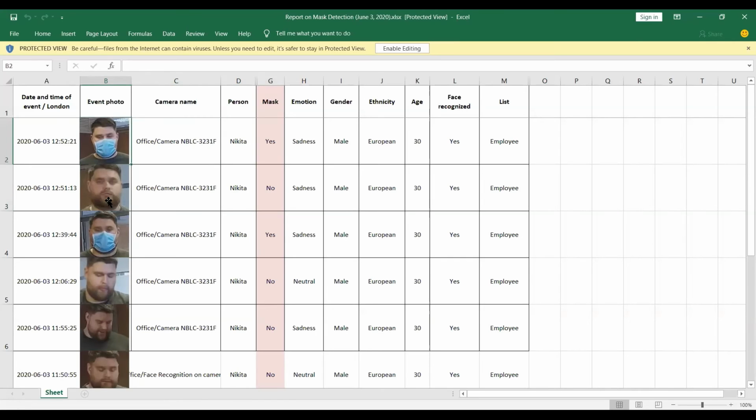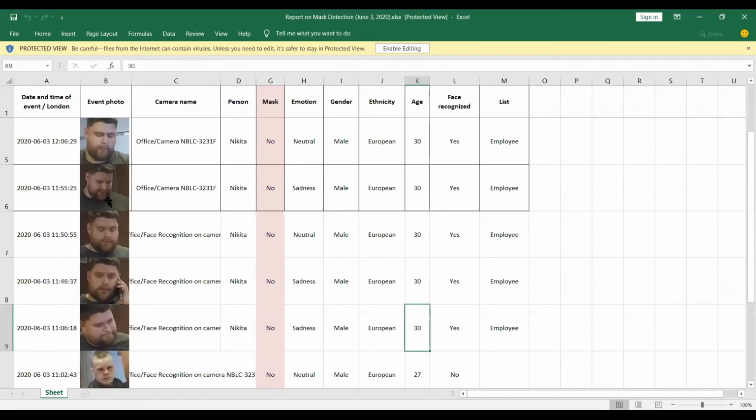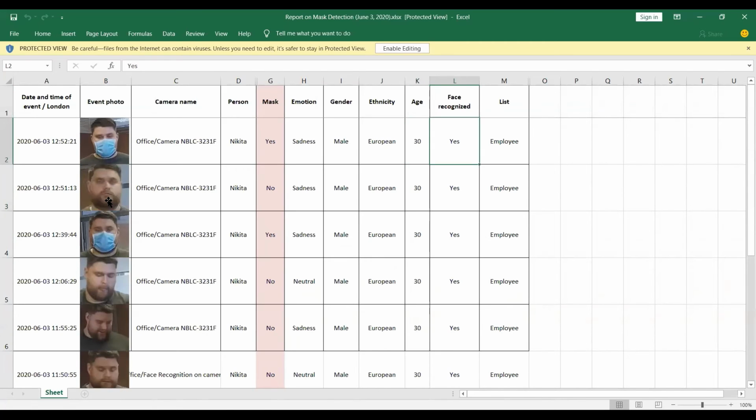It can see everything. It can see that in all of those pictures the person is male, European, age 30. And it can determine whether or not he has a mask.